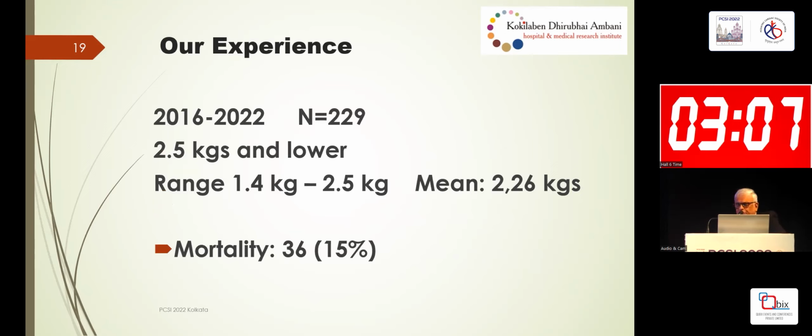Our experience over the last 6 years has been in about 230 cases in babies 2.5 kilos or lower, with a mean weight of 2.2 kilos, the youngest being 1.4 and the oldest being 2.5 kg. We have had a 15% mortality over this period in these babies.